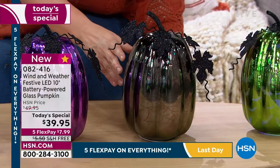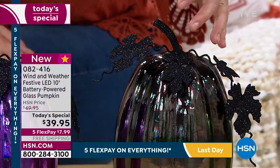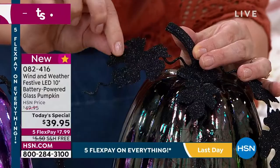Look at the detail. That's what Wind and Weather is known for. That's why they've been around for over 3 decades. You've got little tendrils, just like you pick this in the pumpkin patch. Look at the perfect little leaves. And by the way, you can configure those. If they come a little flat when you get it out of the box, go ahead and zhuzh them up, play with them a little bit.